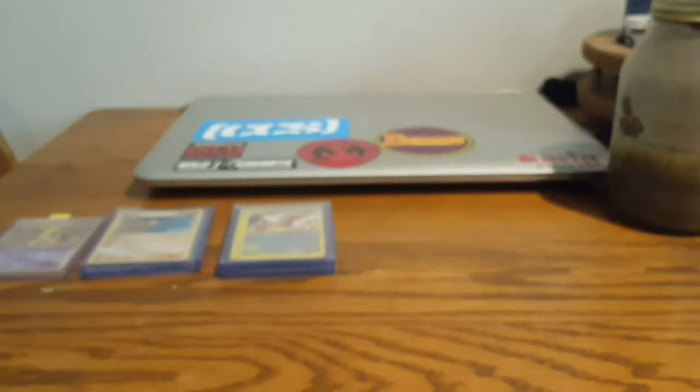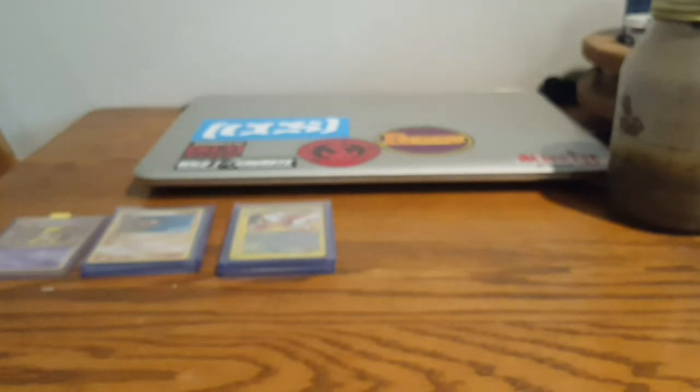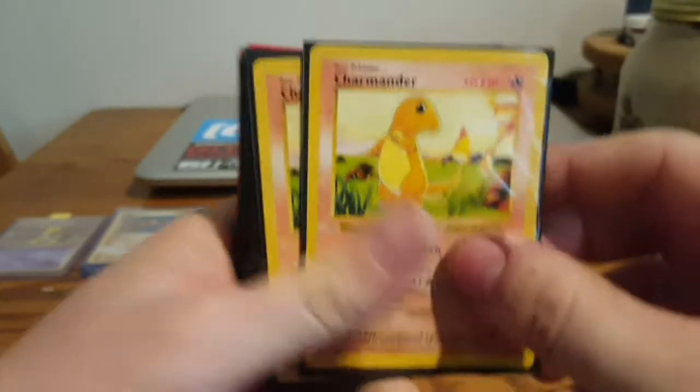The next batch of cards going to PSA is... I need to count how many of these are. Let's see, 1, there's 6, 7, 8, 9, 10, 11, 12, 13. So that's 13 there. I'm making a quick note for myself. 13. All right, and then here's the rest of the cards.